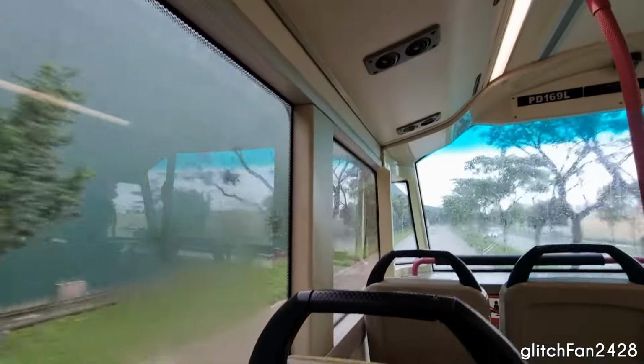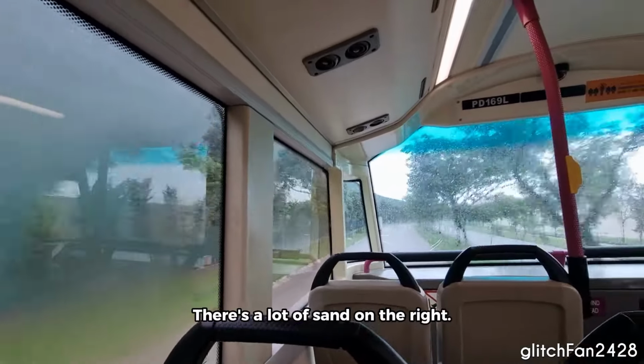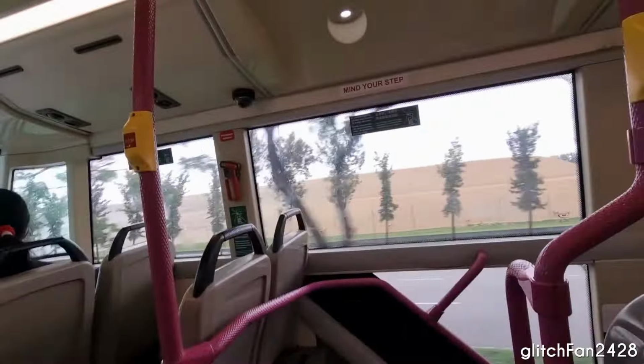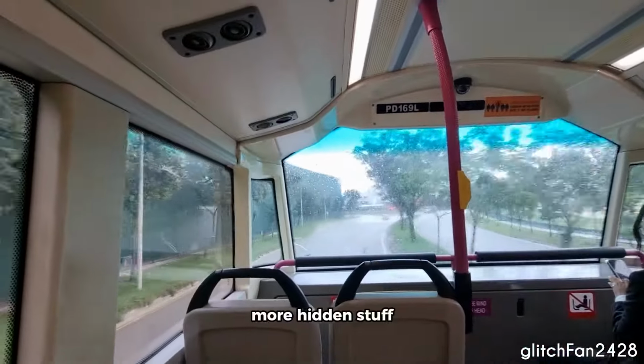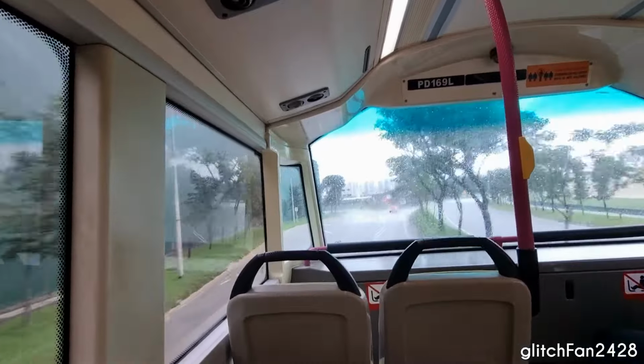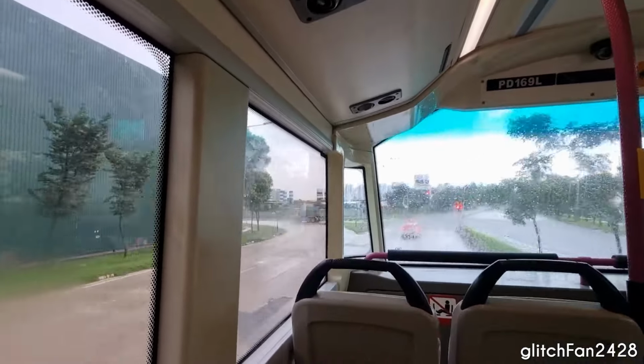Anyone knows what's inside here, just let me know in the comments. I mean, if it's too sensitive, then don't lah. Like, don't get yourself in trouble. But yeah, there's probably a lot of sand on the right, lah. There's a lot of sand, yeah. Like Egypt, lah. Further down is more hidden stuff, and then there's like Punggol in the background, like the North Shore, I think. Yeah.